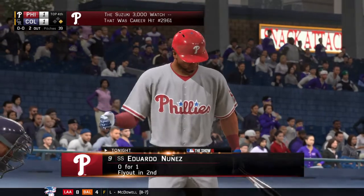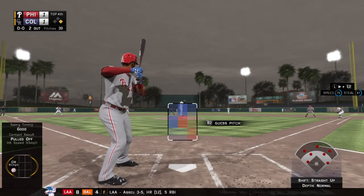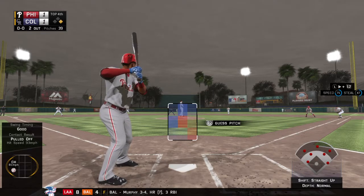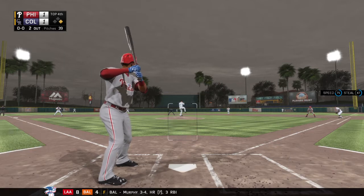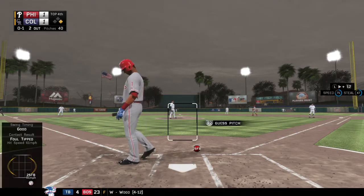Eduardo Nunez is into the box for his second appearance. 0 for 1 with a flyout. First pitch of the at-bat. Chop foul at the plate, strike 1.